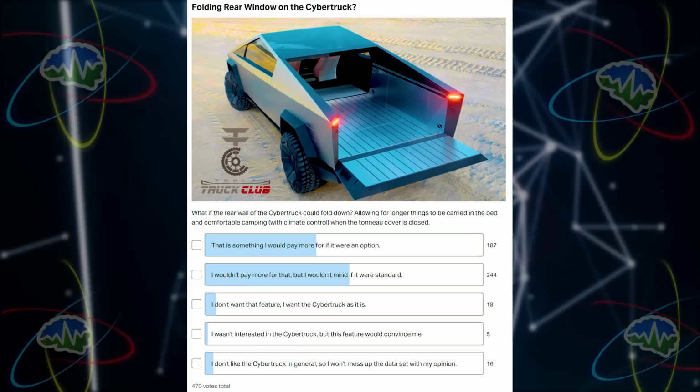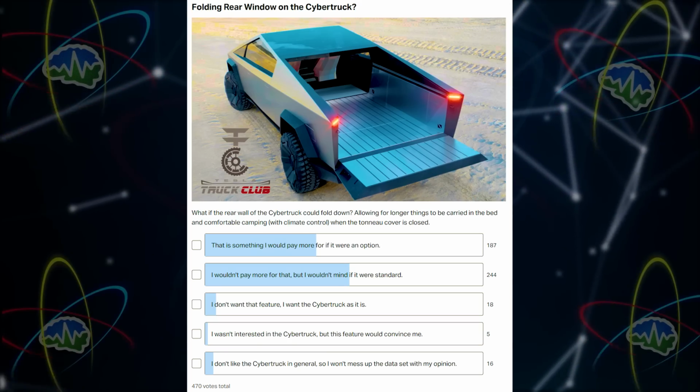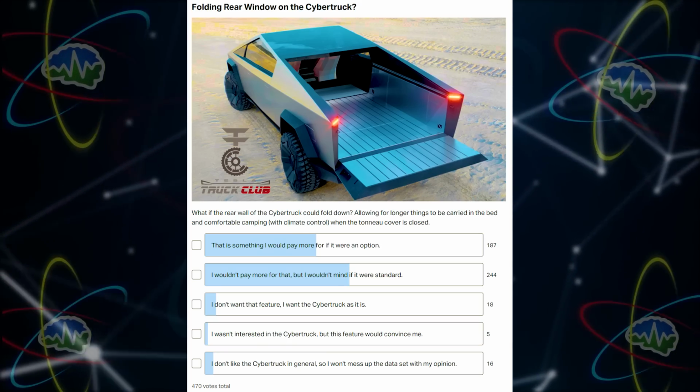Okay. I want the Cybertruck as it is. So the one that we saw at the unveiling. 5 people said I wasn't interested in the Cybertruck, but this feature would convince me. Wait, so more than 1% of the people would actually be turned on to the Cybertruck because of this feature, even though they wouldn't have been before. Right. So, this isn't a completely new idea, as we just heard of, but if you add the stainless steel tonneau cover, which the Cybertruck does, then I believe this opens up many new possibilities that have never existed.